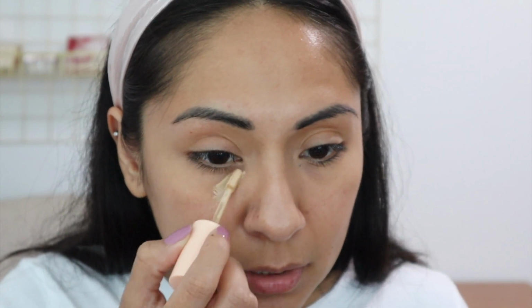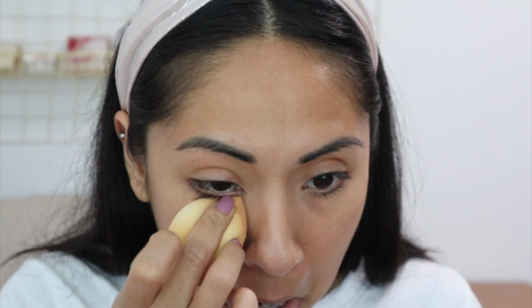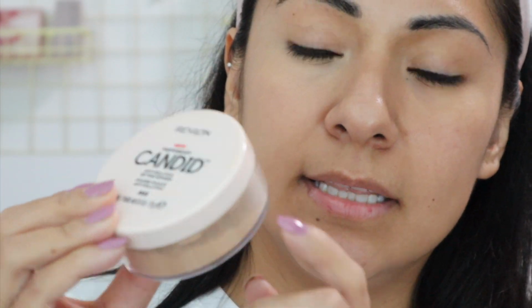I almost forgot that I was going to show you guys what it will look like if you had a light concealer and want to make it darker. So I'm going to take the ColourPop in the shade Light 45W, which is a tiny bit too light, and I'm going to apply it underneath the eye, and then I'm going to blend it out. So if I wanted to go a little bit darker with it, I would get the Revlon Candid in the shade number 2, which is a little pigmented.